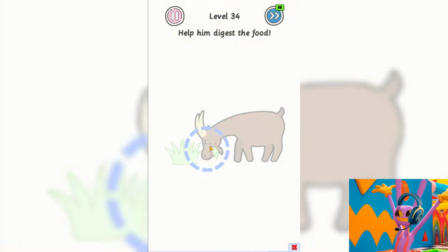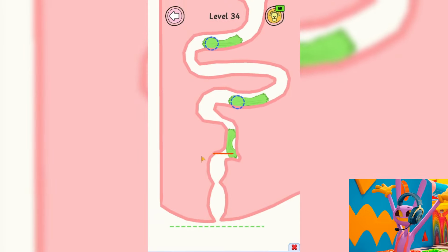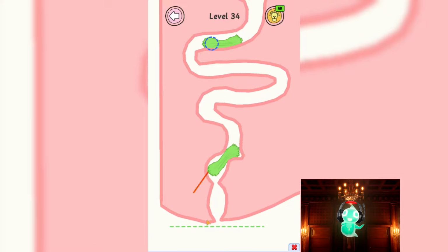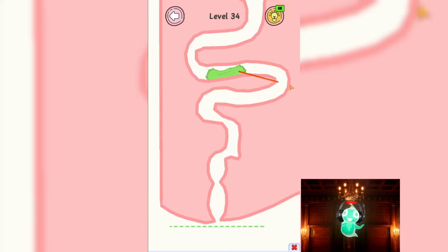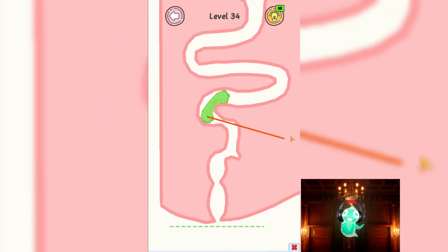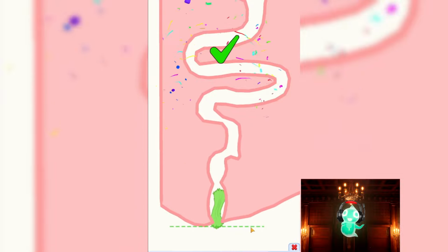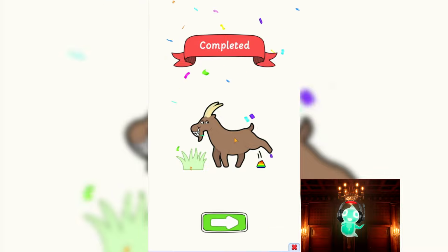To be honest, I absolutely do not understand how we should help him because he just eats grass and in principle he can cope with this task on his own. I do not understand why our help is needed here. It looks like he has some kind of digestive problems. That's why we need to help him push all this food into his stomach. Yes, it looks pretty weird. But unfortunately, there are too few logical levels in this game, so we have to settle for this.